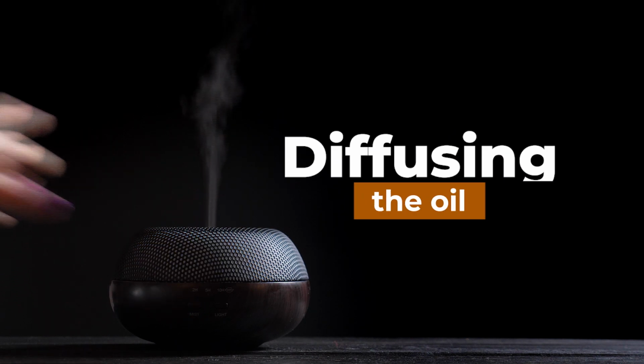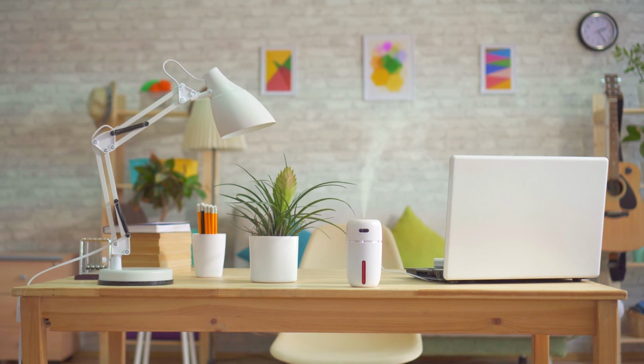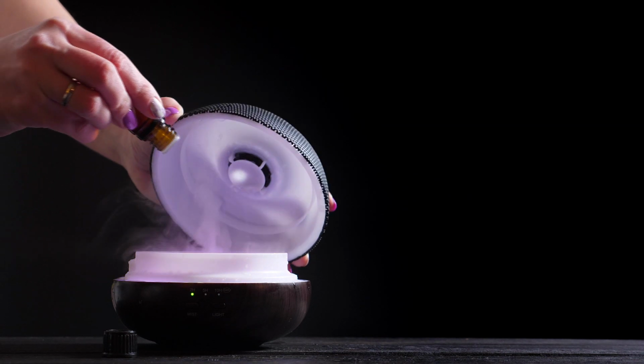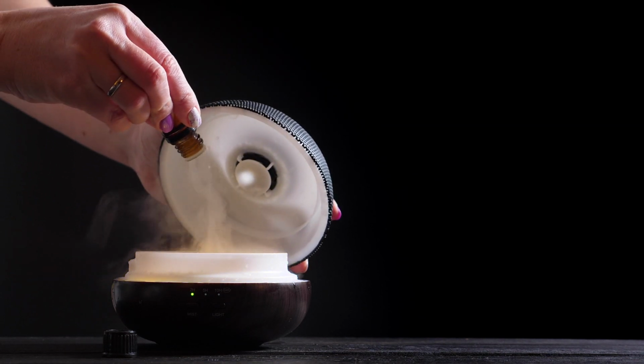Diffusing is an excellent method for purifying the air, for boosting mood, and creating a healthy atmosphere. So what you're going to want to do is follow the instructions that accompany your diffuser, and always watch the water line to make sure that you don't overfill your diffuser, because that's going to impact the life of your diffuser.